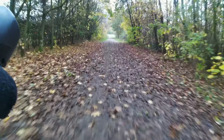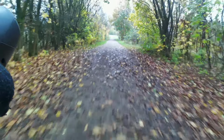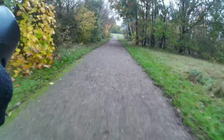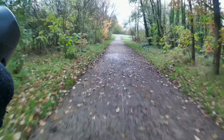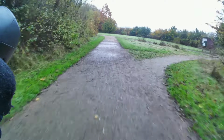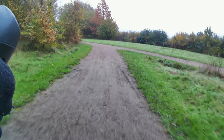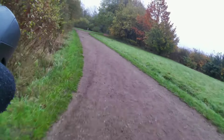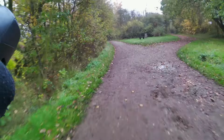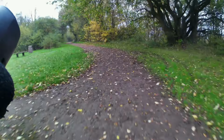So just ahead you can see the fork, and to our right, the line came in from Chesterfield, and then around this corner we have a left and a right. Left to Homewood, right to Tibshelf, and that's where we're going today.